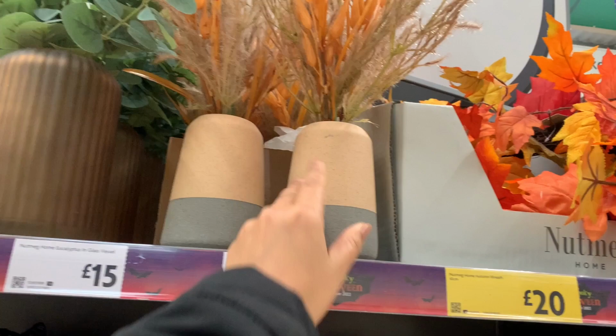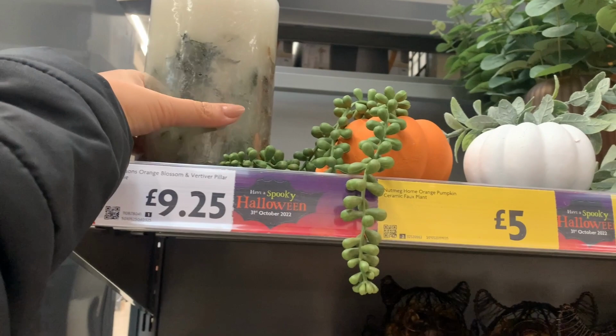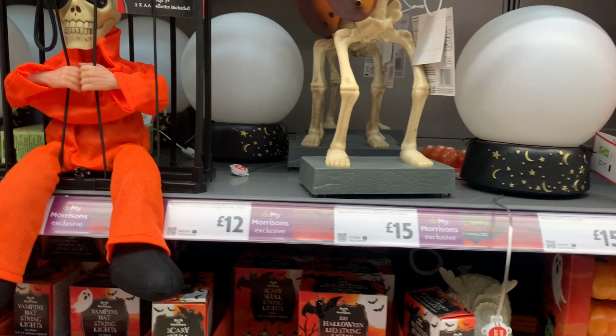And this one is 15 pound. And this is 5 pound. We have orange and white one, ceramic. And this candle 9.20. Oh my god, this is so good. Morrisons prisoner angel. Let's try. Oh, cannot be. Oh no, it's not. This is different. Yeah, this is this one.